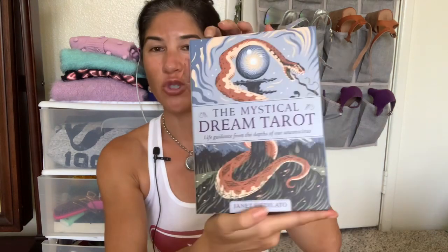So the first one is actually a gift from my best friend. She had one of these in French, and she gave me the English version, and this is the Mystical Dream Tarot. I told her that I had my eyes on it, and she was like, oh, well, don't get it, just let me show you something. And she sent it to me. But this one, I don't think I would use it to read for others, just because you kind of have to meditate and really sit with each of the cards for a while.